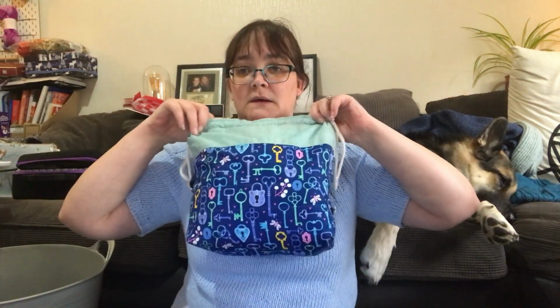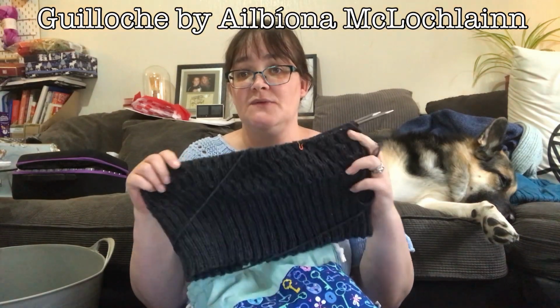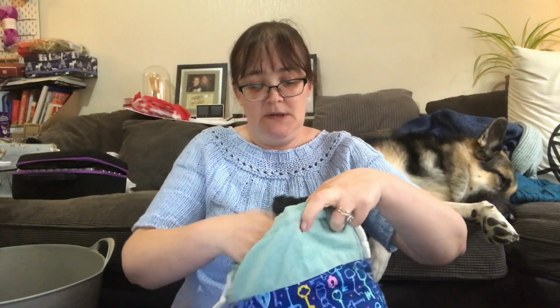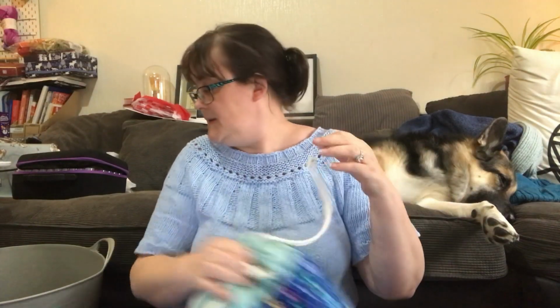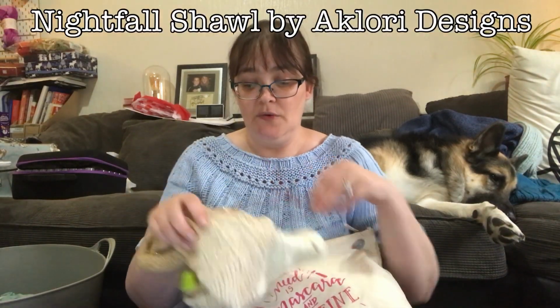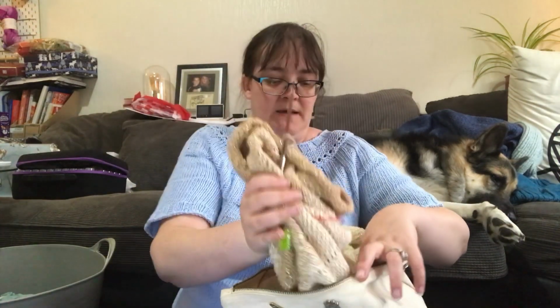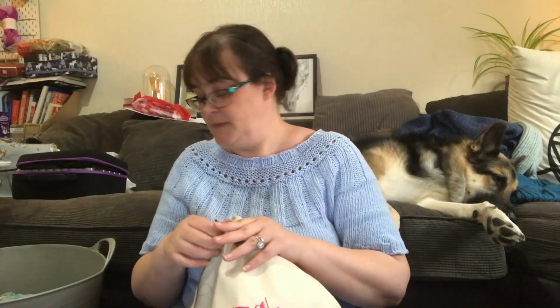In my key bag from Rick Rack Room, this is Galosh by Ailbiona McLochlainn. This is Ryan's Aran jumper. This is definitely getting kept, so that can stay in there. And a makeup bag that I got from Nairn. The next project in my makeup bag is the Nightfall Shawl by AK Laurie Designs. I haven't touched that in a while. Definitely keeping that. I'll just put it into hibernation.